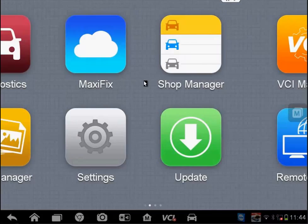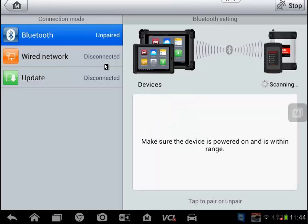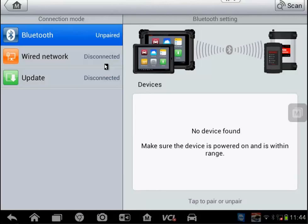And then what you'll see here, once this loads, is the VCI manager. VCI is a vehicle connection interface. It's the device that sticks into your OBD that allows the computer to communicate to the tablet. Now, with most diagnostic tools, you have a cable that connects directly from the OBD to your handheld device, which restricts you from moving. You can diagnose someone's car in the comfort of your air conditioning office. It's really, really cool.